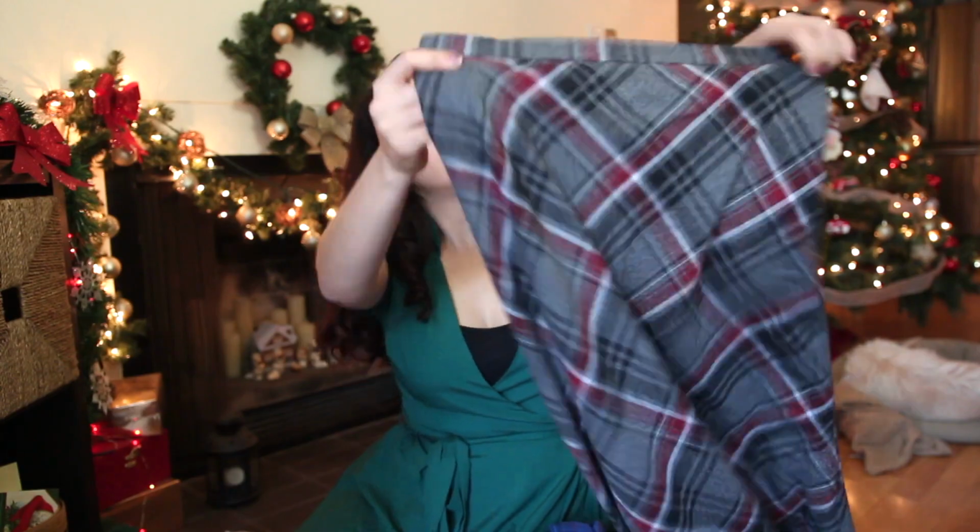I tried this one on and I was like, is it too schoolgirl? But then the old lady next to me was like, no honey, you look great in it, you need to take it home. And so if an old lady approved of it and told me I'd look good in it, I was like, yeah, I'm taking this.